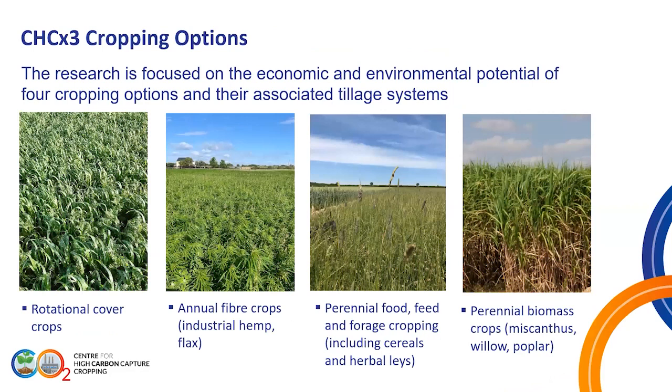Here's a quick look at the crops. Obviously, cover crops is not a crop as we know it. We won't talk about that too much today, but there's a webinar coming up. What is the date of that webinar, Stuart? 22nd of November at 4 o'clock. So you can hear a lot more fine detail about the cover cropping in that. And there's another one in December looking at perennial food and feed crops.